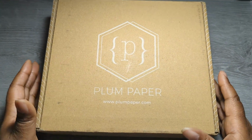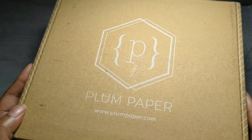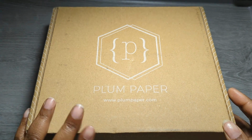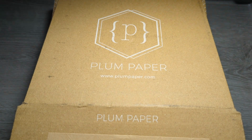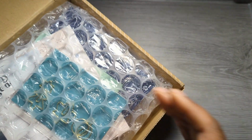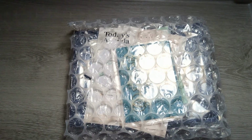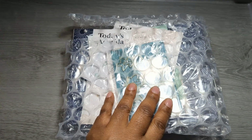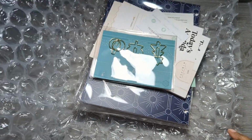Anyway, so this is my Plum paper planner, which is meant to be my main chick for next year. So let's open her, shall we? Also, shout out to these shops for putting the shipping label on the bottom of the box now, which kind of helps. So I'm going to pull that out and put this box to the side. Okay, now let's unbox this.